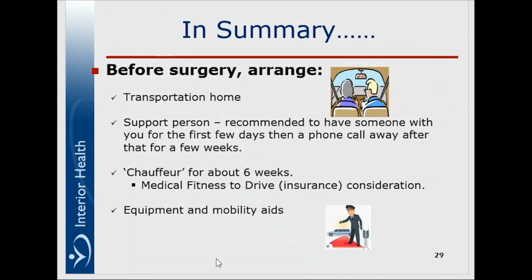So in summary, make sure you've got your rides arranged to go home from hospital, knowing that you could be discharged the same day, probably in the later half of the afternoon. Otherwise, it'll be the next morning, probably pretty early in the day, between 9 and 10. So your ride should know to be by the phone for those times.